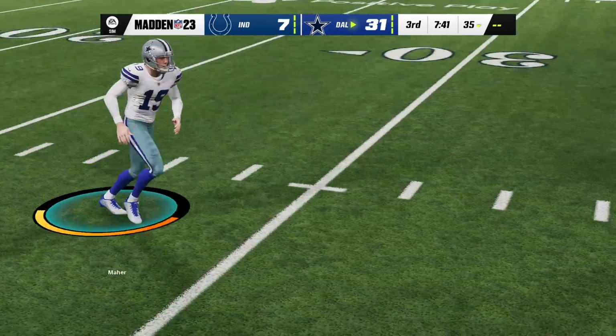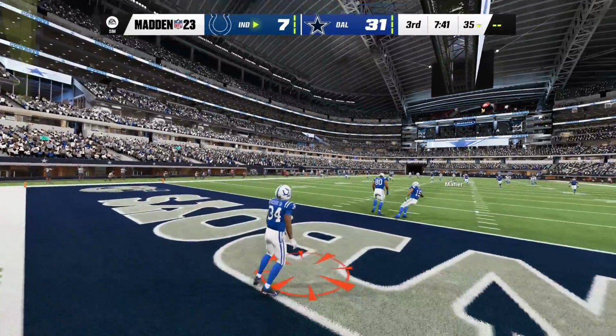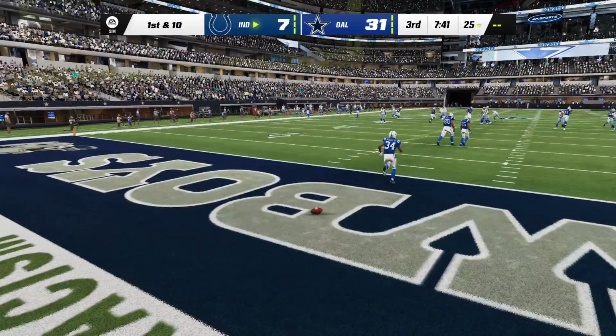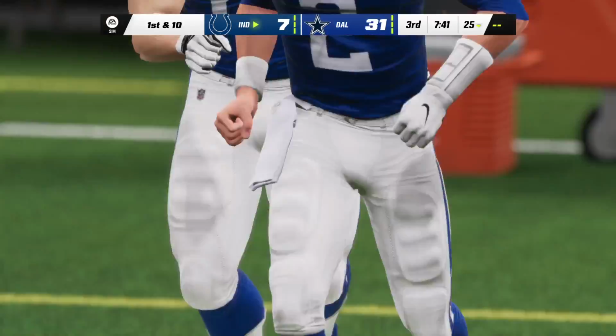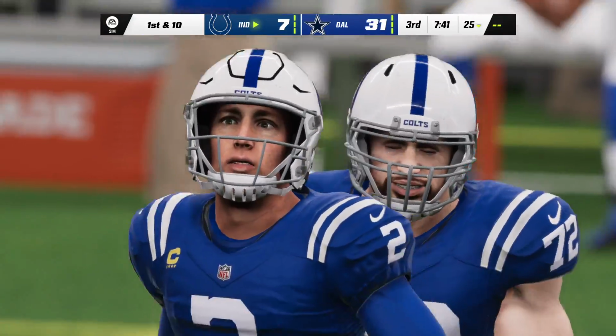Following the touchdown, here's Marr to kick it away. The drive will start at the 25-yard line here as Rodgers will not return it. Here's the Colts now as they get ready for their first possession on offense of the second half.